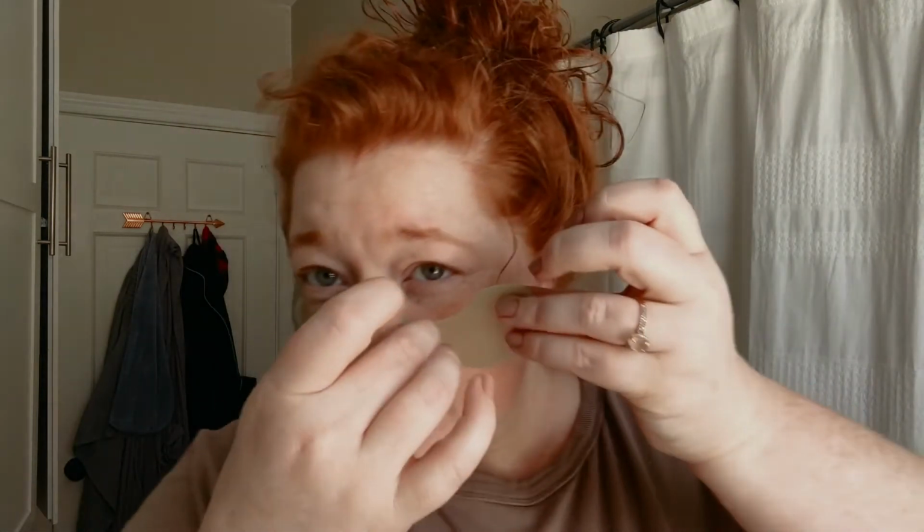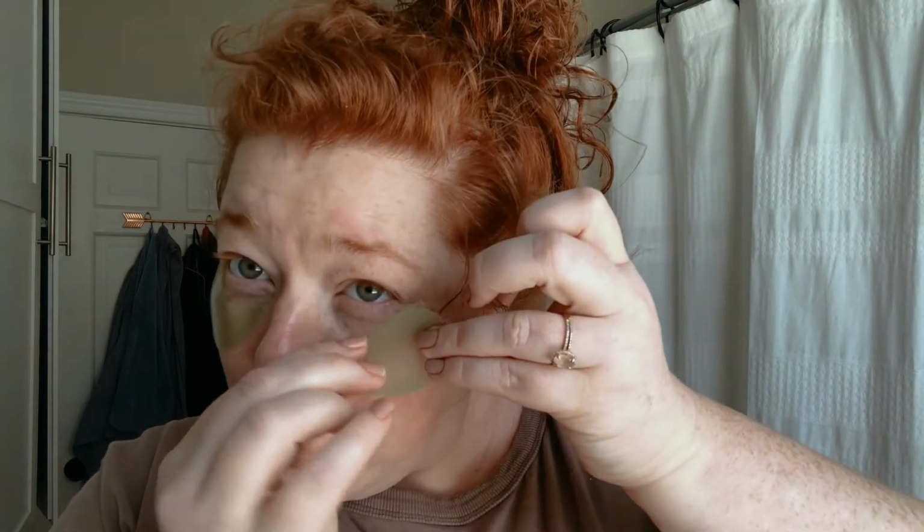All right, and then finally I'm gonna use the Pixi Detoxify masks under my eyes. And I'm just gonna wear these while I do my hair. They depuff and hydrate, and you're really supposed to put these on before you do your moisturizer, but I like to keep them on while I do my hair and don't like to wait that long to do moisturizer, so this is what we're working with.